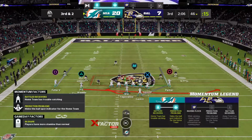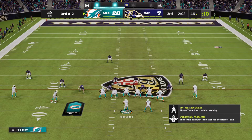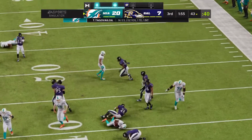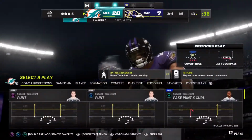The Ravens bring out an extra defensive back here on third. Now Tua just going to bat this forward on the end around. And they went the wrong way there. Losing yardage back at the 43-yard line.